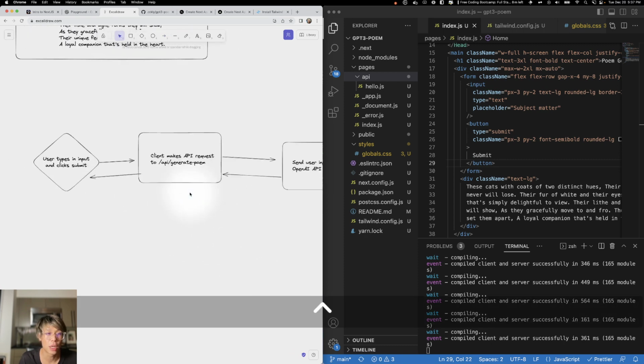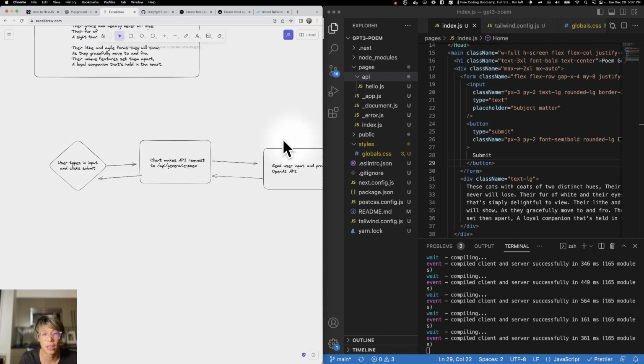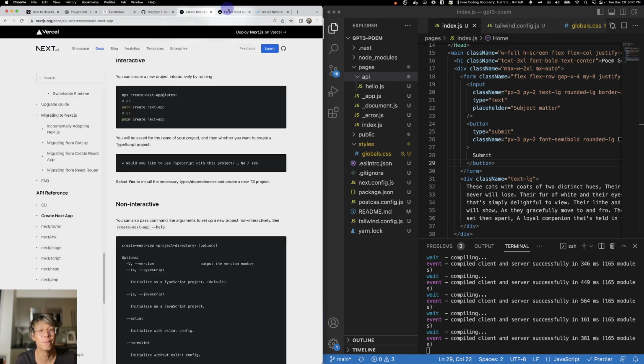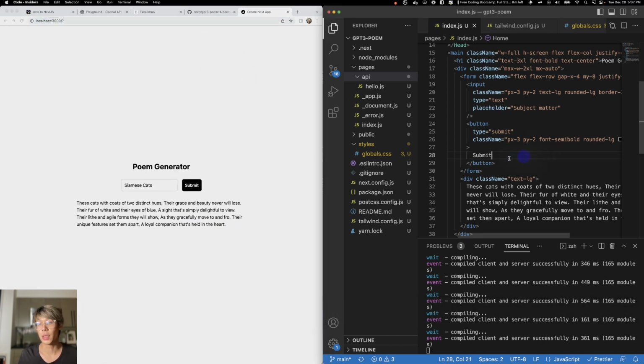So here we kind of have three things going on. This is the client, this is the server, and this is the OpenAI API. So pretty terrible drawing, but hopefully this helps you visualize what's going on here. I'm going to go ahead and clear up some tabs. All right, let's do this.